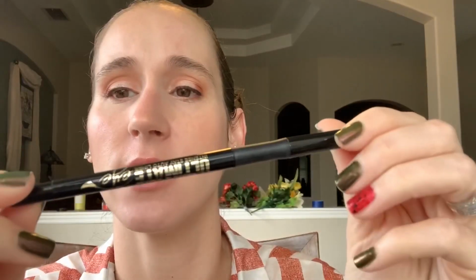I'm back. So I used a little bit of liner. I used LA Girl Ultimate Eye in Ultimate Black. I was told that I should be using liner, that it really just ties everything together. So I've been experimenting with it. What do you guys think? I'm still unsure if it's a step that I really need to be doing. But I do like the way it looks. I just don't know that it really makes much of a difference.